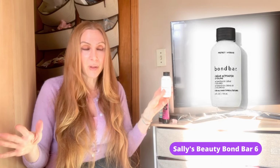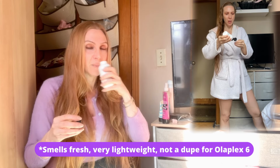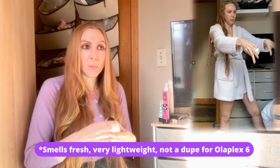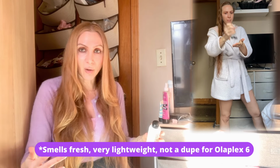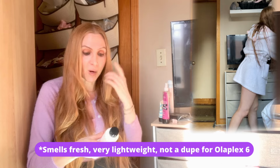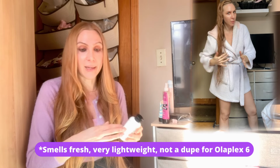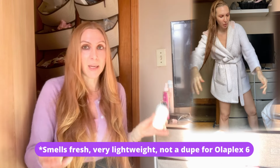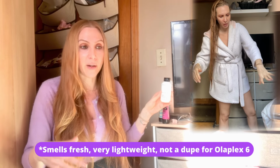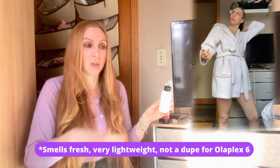It's not a dupe. It's very lightweight. It smells so good. It helps me detangle and give my hair a little bit extra moisture after I've put the leave-in spray, and it is so lightweight. So it's repair, protect, hydrate. It's a very light addition, but this is safe if you have hair on the finer side. Will not weigh it down.